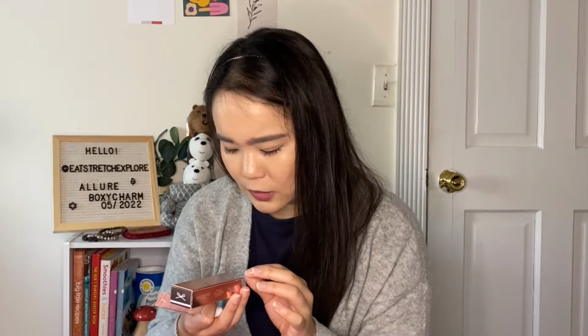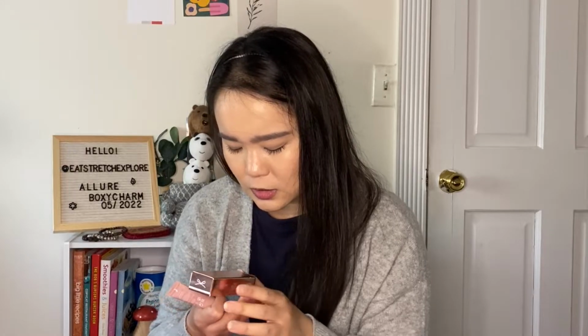Let me try to read this. So you might not know this because I haven't done the videos yet in my vlog, but I have some eye issues at the moment. It's like a combination of issues, but it's making things very hard to read. But this is made in Italy, good for 24 months after opening, 10 mLs or 0.33 fluid ounces. And it does have fragrance in it and coconut oil.